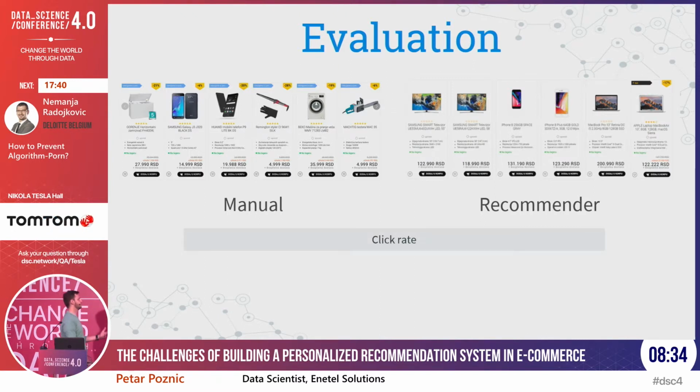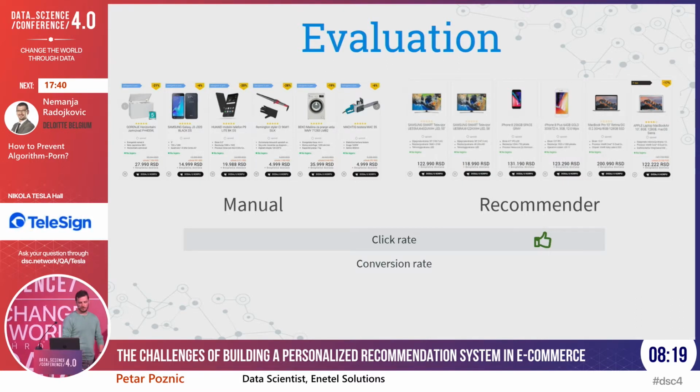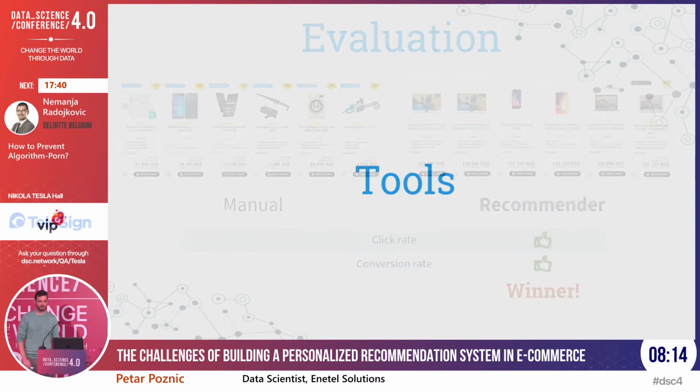And we then compare the click rate, which we can see by looking at our analytics. We saw that the recommender is doing much better here, and this leads to a higher conversion rate. So we have a clear winner.